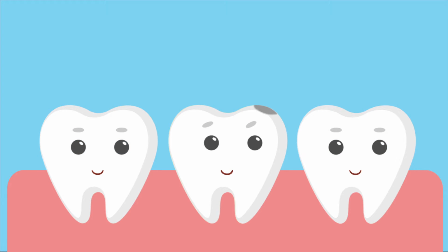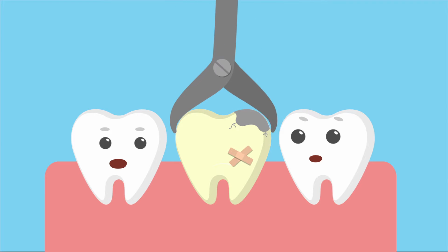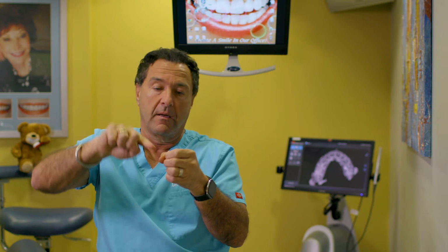So we have to have some mechanism where we can create a new root for the person. And what do we have? Implants. The dental industry has developed using very small titanium cylinders in various shapes and sizes that are put into the bone. And then on top of the implant, a tooth would be attached. So the cylinder would have a little hole in it, and the dentist would torque in a head to it, which we call an abutment. And then on top of the abutment, they'd put a crown.